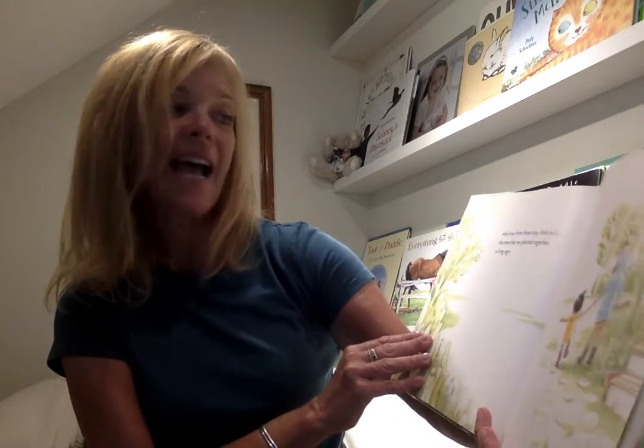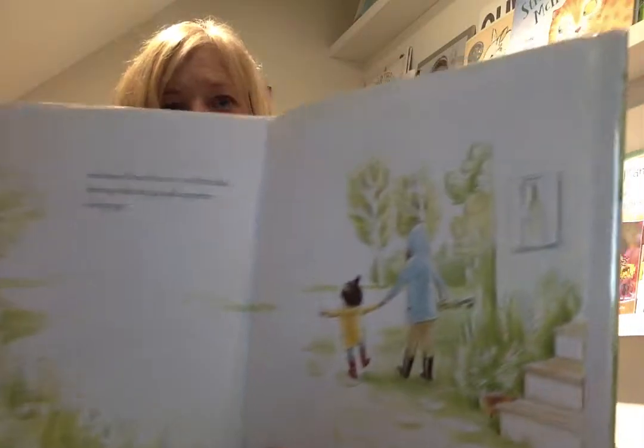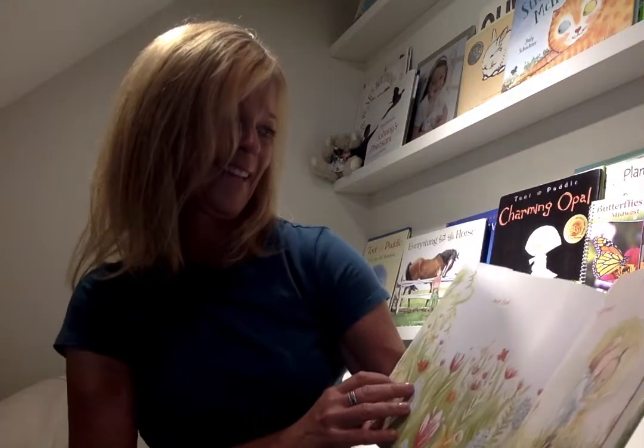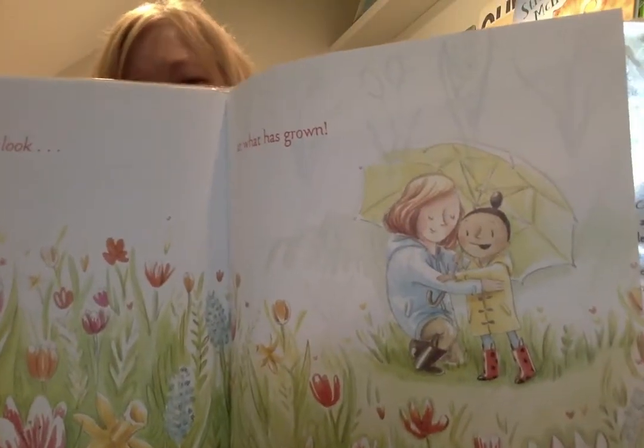And now, from those tiny little bulbs, the ones that we planted together so long ago, just look at what has grown. Look at their beautiful garden.